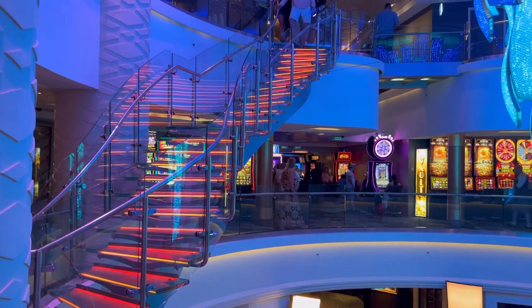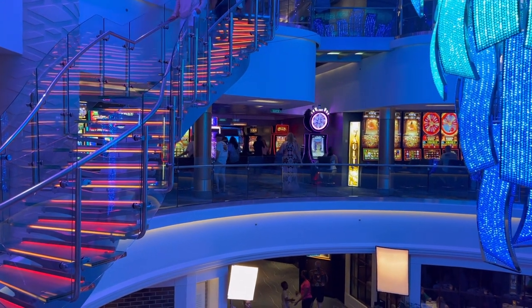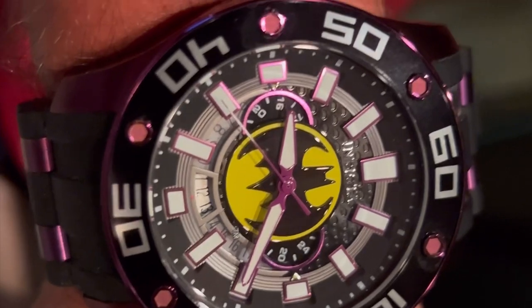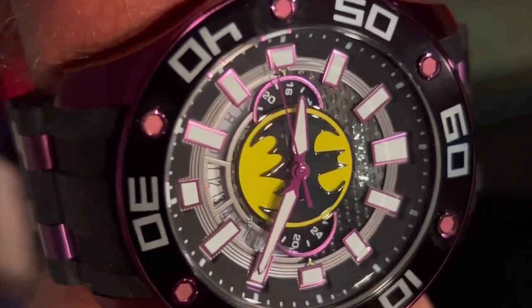But yeah, I'm going to show you a little bit of teppanyaki, which is my dinner. It's a Japanese hibachi, and I think you guys will love that. I bought myself a birthday present. It's a Batman watch from Invicta, and it's pretty cool.